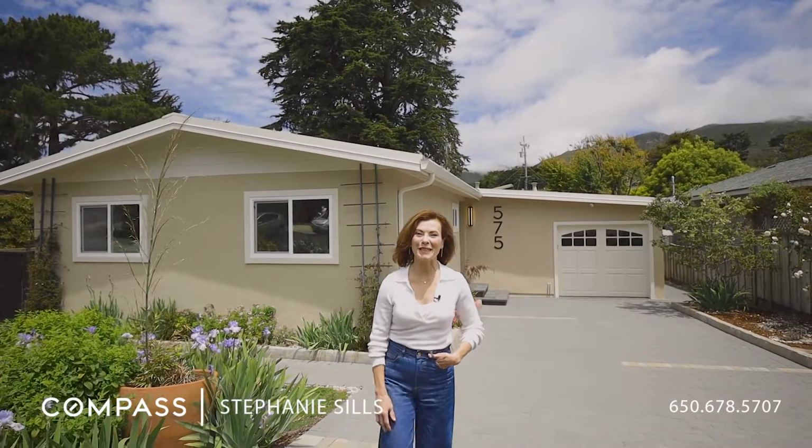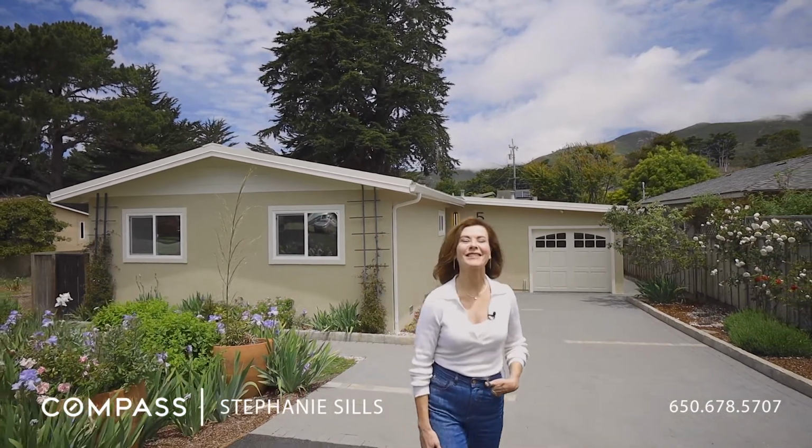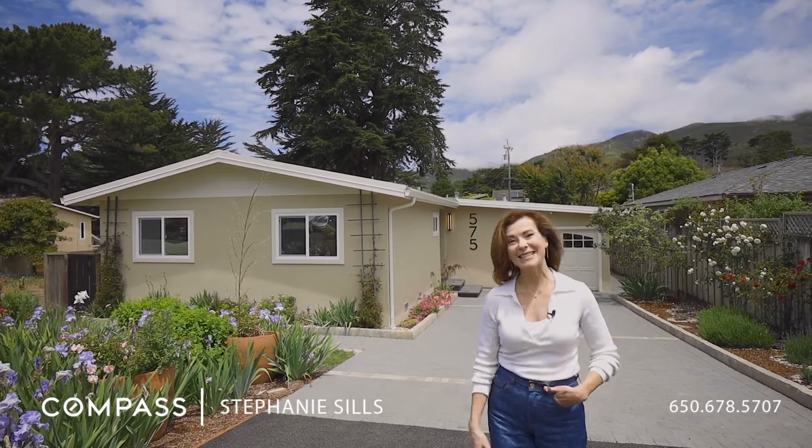Welcome to my beautiful new listing at 575 4th Street in Monterra. It's an adorable beach cottage and I cannot wait to show it to you. Let's take a look inside.